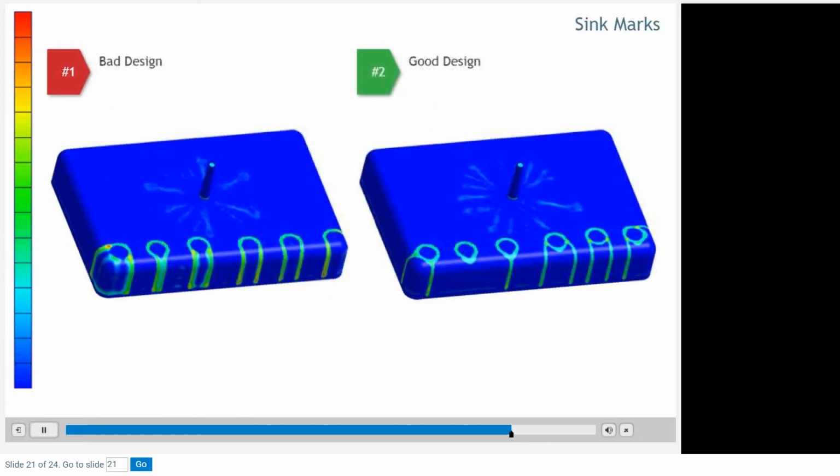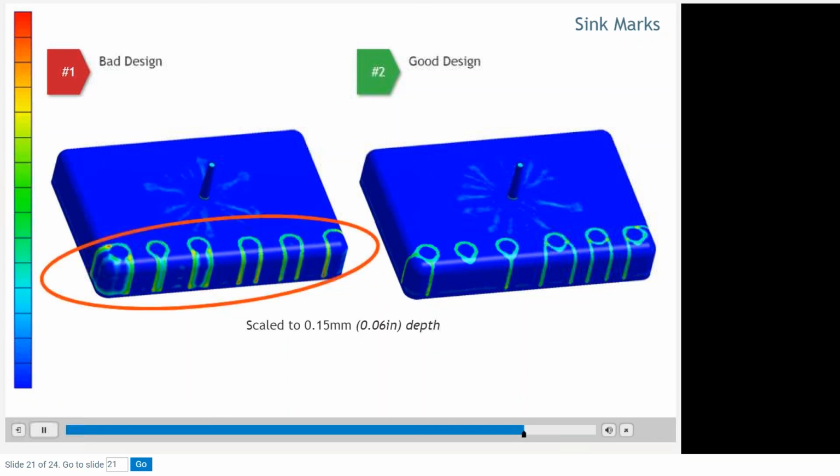Our final evaluation will compare the resulting sink marks on the outside surface of our two designs. To best illustrate the differences, the results are scaled to the same sink mark depth of 0.15 millimeters. You can see more red and yellow in the bad design, which indicates deeper sink marks in comparison to the good design.